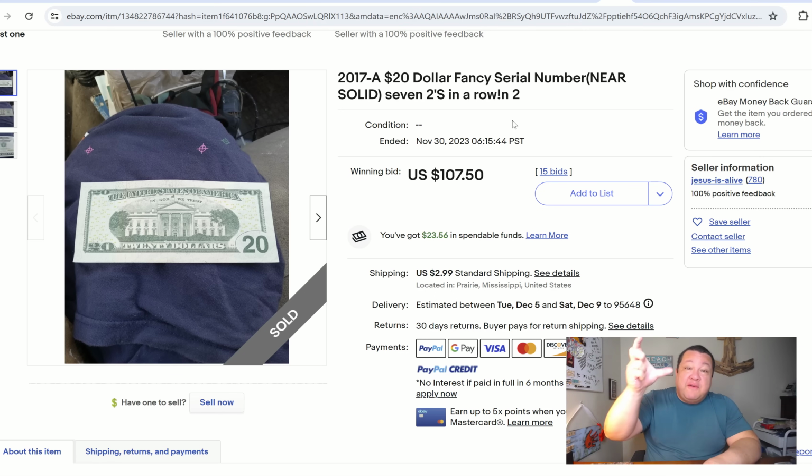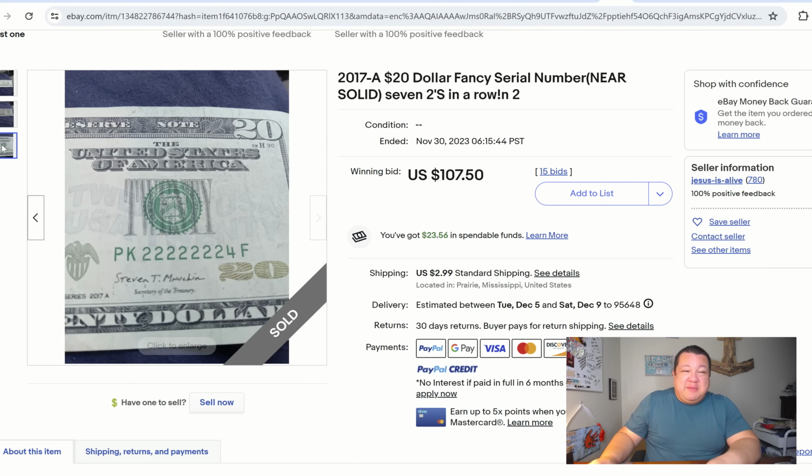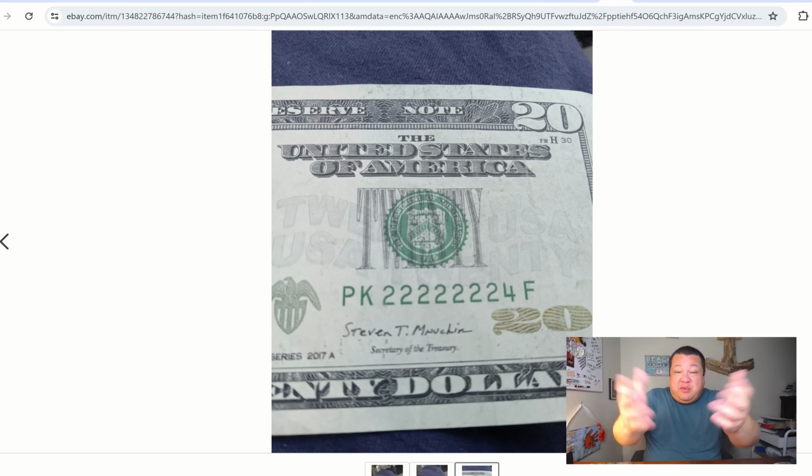So you take a picture of the front of the note, and what's crazy is this one sold for $107.50, 15 bids. It's still sold very respectably. That's what you got there. Seven in a row twos. I mean, I would have used this as my main picture for the listing.